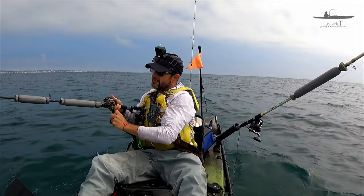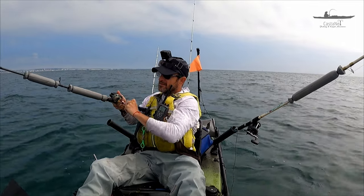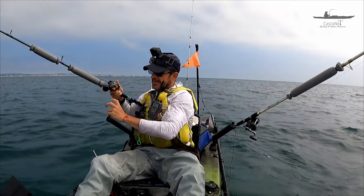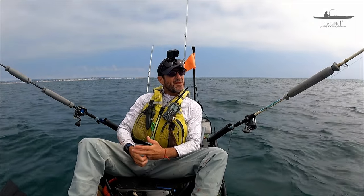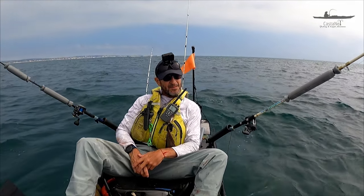Because again, it's bigger bait. I lost it. It goes into the wreck, I think. I mean, it's close to the wreck, but I lost it. Okay, guys, so I'm about to get in, up anchor.